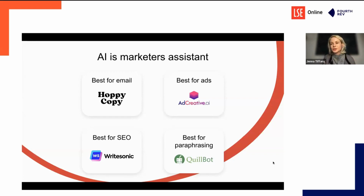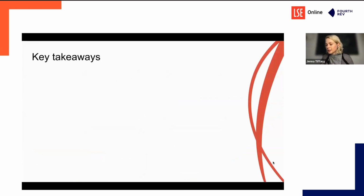There are lots of other tools coming out, AI tools as well, but these are some of the more refined ones and ones that I've used for these tactics. I recommend them. So, key takeaways, I'm conscious of time. Strategic thinking is vital in all areas of the company, not just marketing, but across the board.